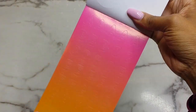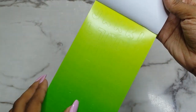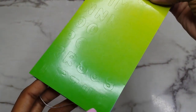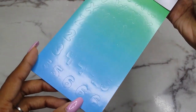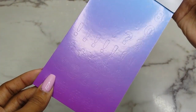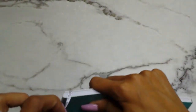And then you have your alphanumerical stickers. So, this one goes from A through I, J to U, then U to Z, and then you have your numbers from 1 through 6, then 8 through 9, 0, and then your exclamation points, at symbols, hashtags, plus, ampersand, and things like that. So we have that.